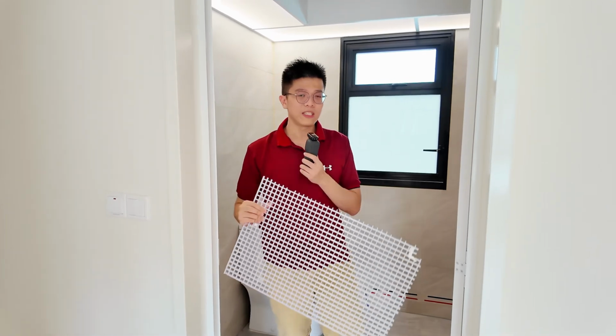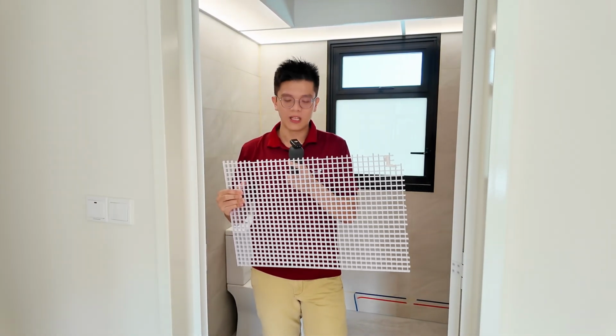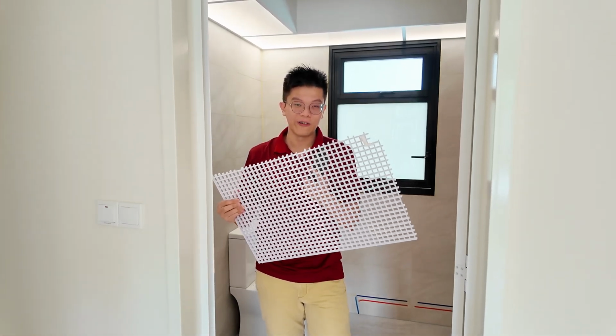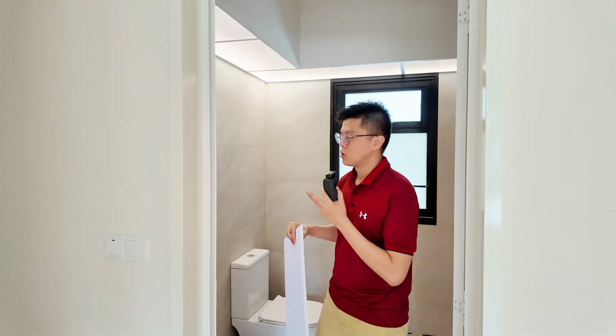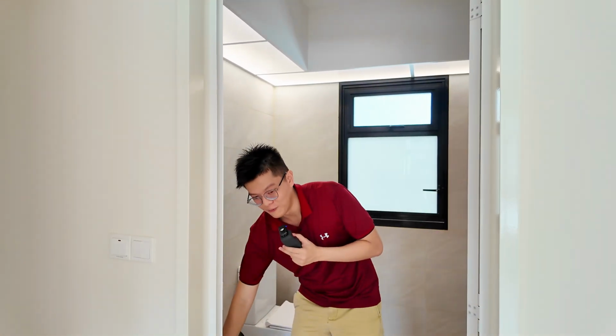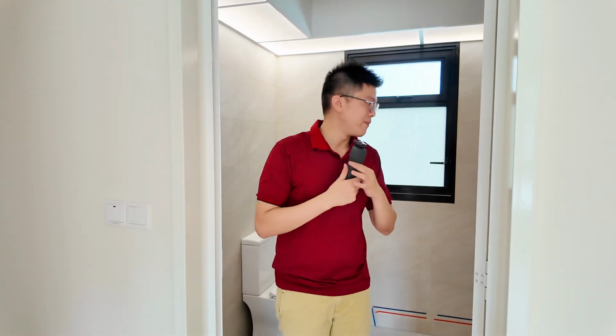And why a lot of people take this out is because firstly, you will trap a lot of dust. Secondly, it doesn't look nice. Third, if you want to install LED, the effect is not there. So the acrylic kind of works like a diffuser. So if you understand lighting, it will help to diffuse the light so that it's a more uniform lighting that you can see in an ambient structure like that.